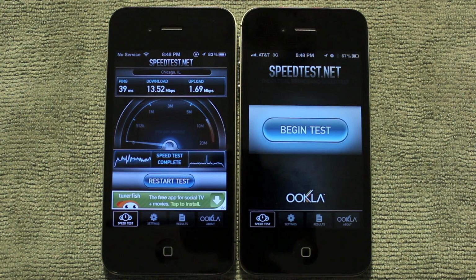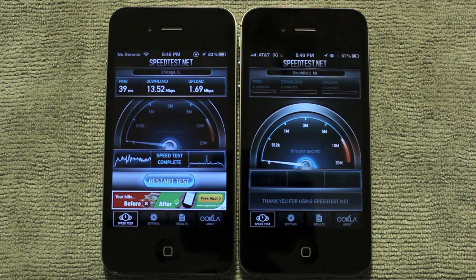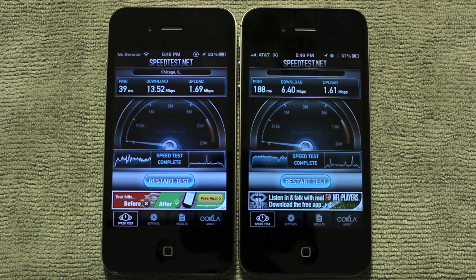And here's 3G data through AT&T on the iPhone 4S. You can see I have 4 bars of signal right now, which is pretty typical for me, usually 4 or 5 bars at my house. 6.4 megabits per second down and 1.61 megabits per second up.